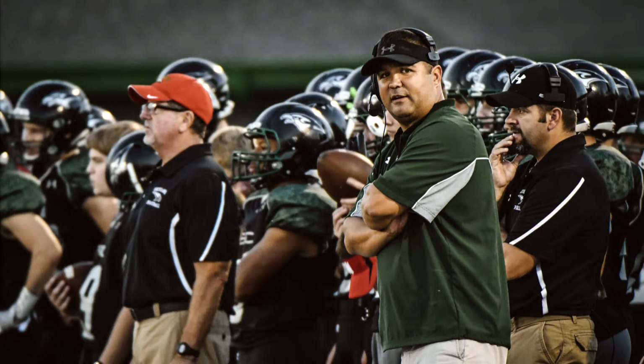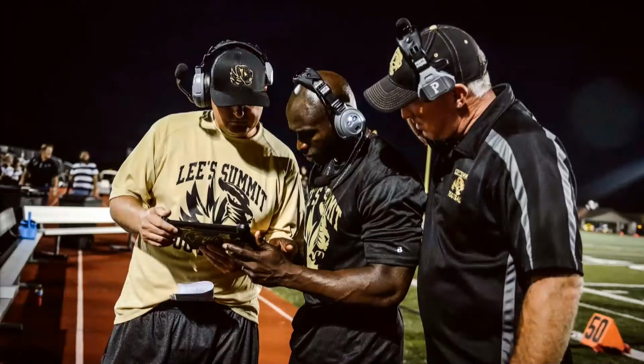Whereas I've been to a school in Texas, not even that big of a school. They have a full-time staff of 8 coaches. They're not teachers. All they do is coach football. And they were recruited from either professional or Division I colleges to coach at a high school. So there's quite a bit of difference.